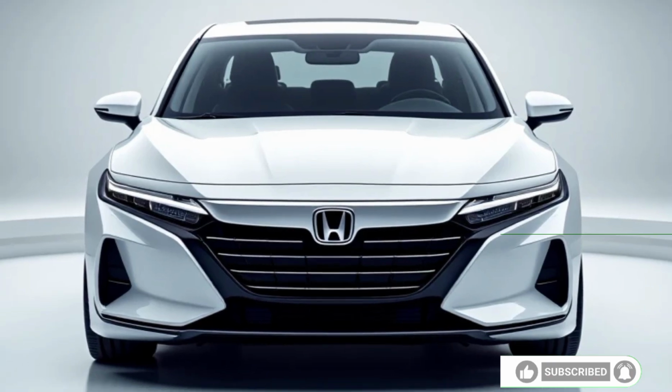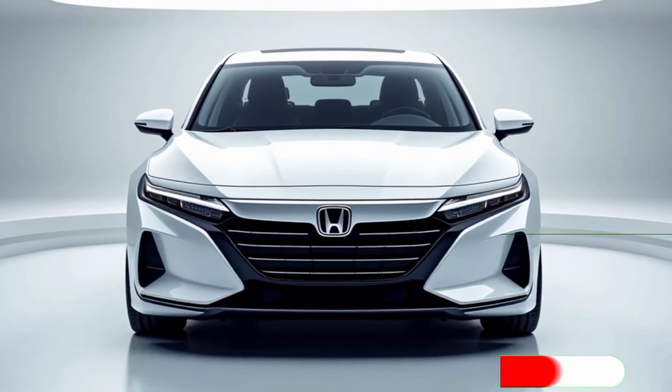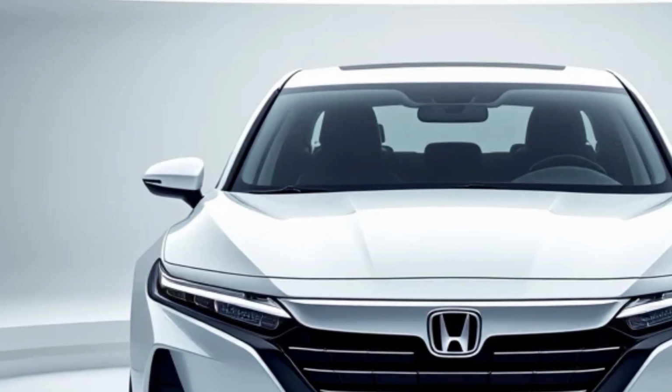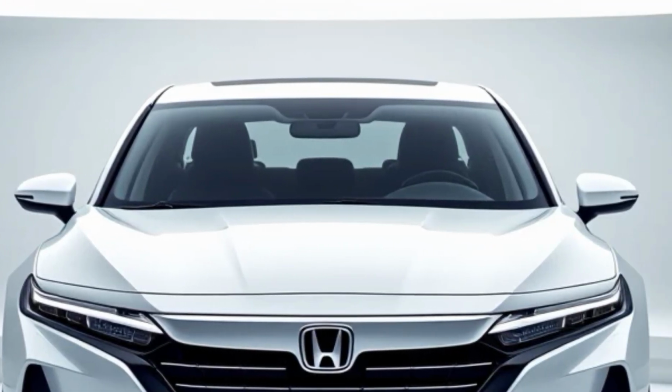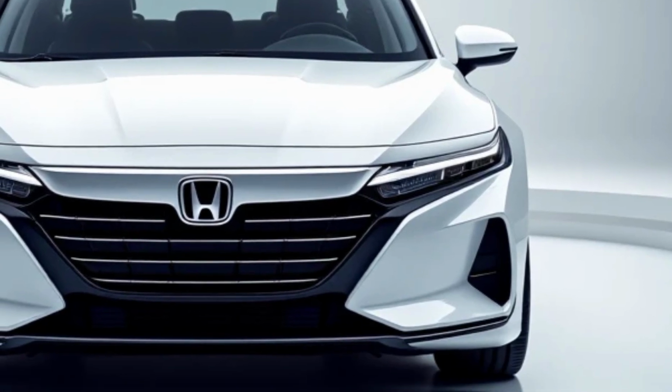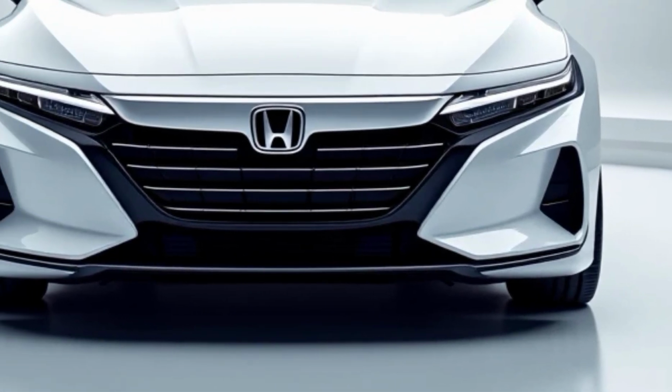Today, we take a closer look at the 2025 Honda Accord, a sedan that continues to set the standard for midsize cars. With its refined styling, cutting-edge technology, and improved efficiency, the new Accord is here to impress. Let's start with the design.